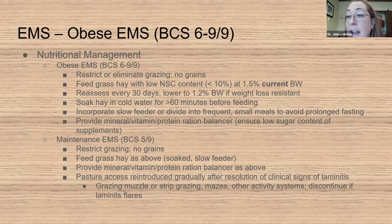And so again, I sympathize. I have a client who has been doing a fantastic job, and we're getting some really good progress on her metabolic horse, but it is time consuming. You want to soak that hay for an hour in cold water before you feed it, and it needs to be a grass hay under 10% non-structural carbohydrate.